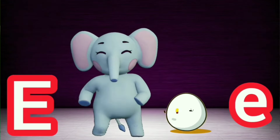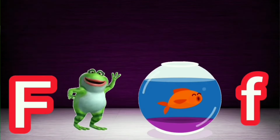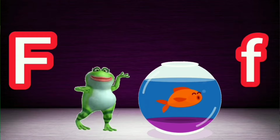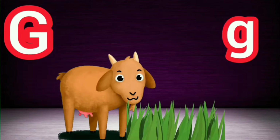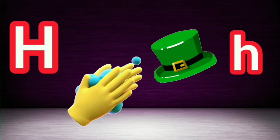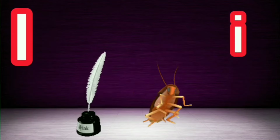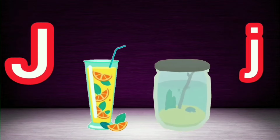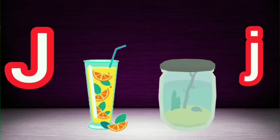E for egg and E for elephant, E. F for frog, F for fish, F, F, F. G for goat and G for grass, G, G, G. H for hand, H for hat, H, H, H. I for ink and I for insect. J for juice, J for jar, J, J, J.